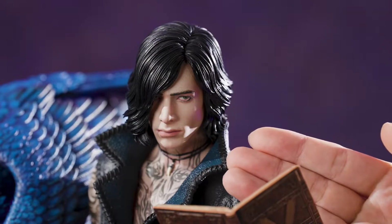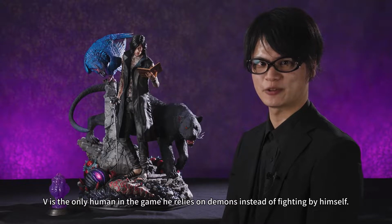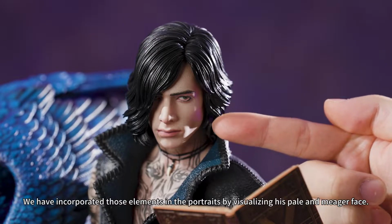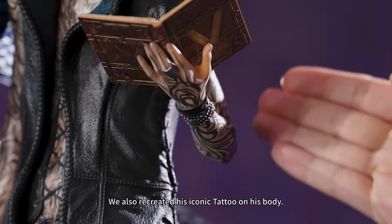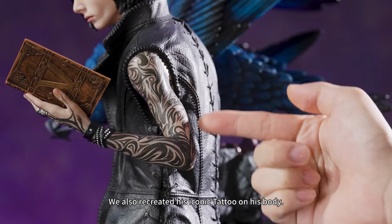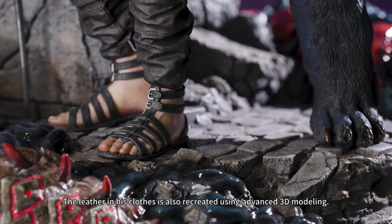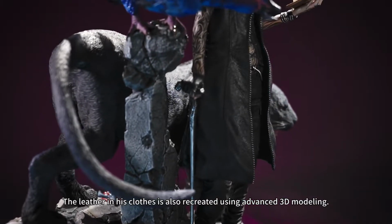The whole base, the whole concept with V is well done, with the spirits or the demons that he fights with, the panther, and in this case also the bird. It's just great. And actually the face portrait is on point. It is well done. They did a terrific job, and when you come to see the whole assembly together, it is well done. They did it terrifically. And I'm not really a big fan of Devil May Cry 5.